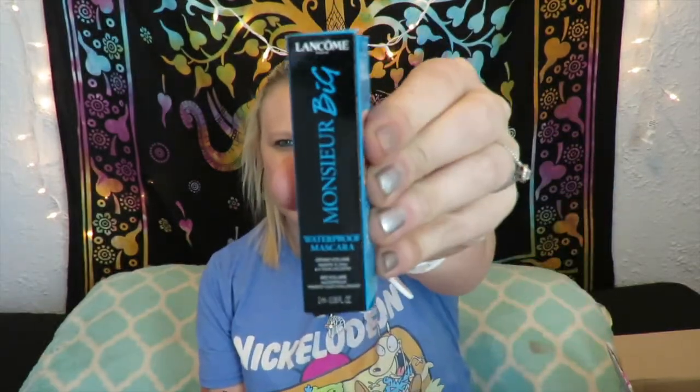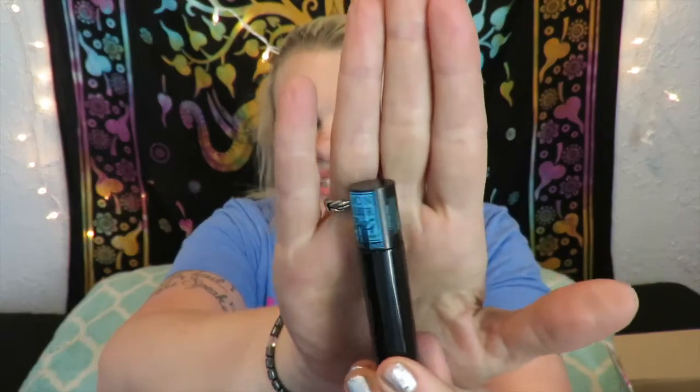There's that. The next thing is a Monsieur Big waterproof mascara by Lancome. And here is the little box of this. And this says Lancome Monsieur Big Waterproof Mascara. A unique wavy brush and smooth formula makes this a luxury mascara, giving you full and fabulous lashes that can withstand the elements. And the full size of this is $24. So we'll see what the wand looks like, and it is just a little bitty sample. The packaging's not much. It's just on the top, and it has the name of it on there.